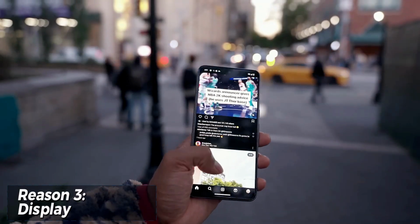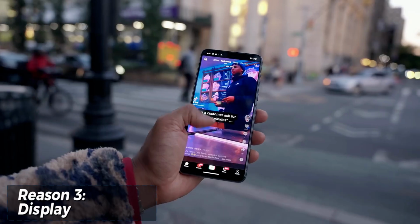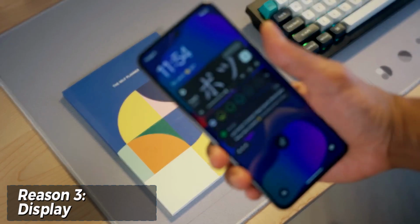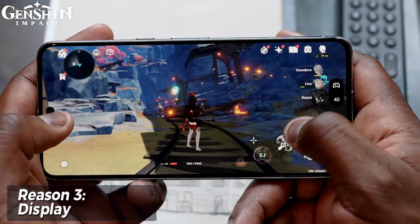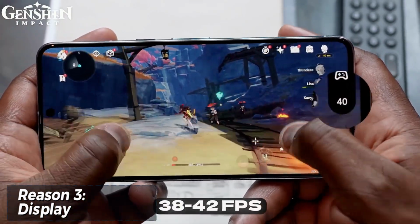It boasts a gorgeous 6.7-inch Super Actua display that delivers vibrant colors, deep blacks, and incredible clarity. The 120 Hz refresh rate ensures smooth scrolling and animations, making everything feel buttery smooth. Whether you're watching movies, playing games, or simply browsing the web, this display is a visual treat.